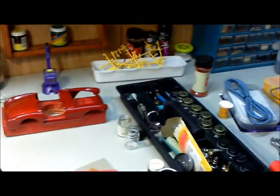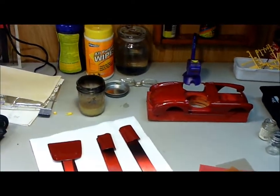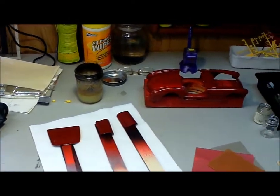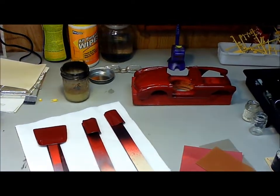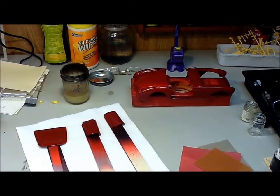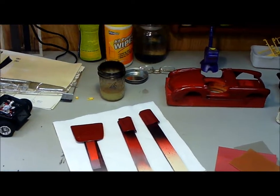On this work table over here, I'm working on a '57 Chevy Corvette, 1/16 scale. I thought I had that thing painted until I put my glasses on. Then I had to go back and start sanding again. Had some boogers in it, so I got it cleaned up. I think it's doing a whole lot better now.